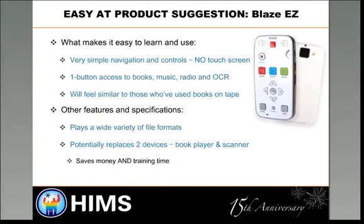Our next suggestion is the Blaze EZ, which is one of the new products for 2014 that it seems like they just can't stop talking about. And we're very excited about it, and it makes sense that everyone is talking about this product. What makes it easy to use, it is a Daisy player.